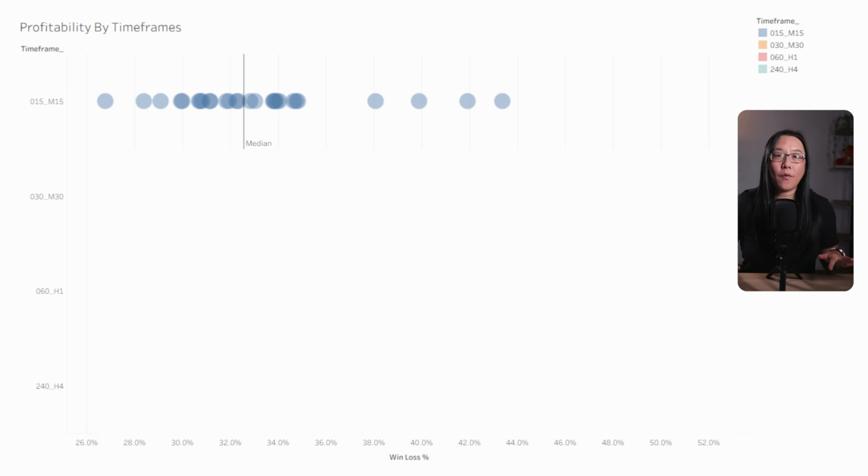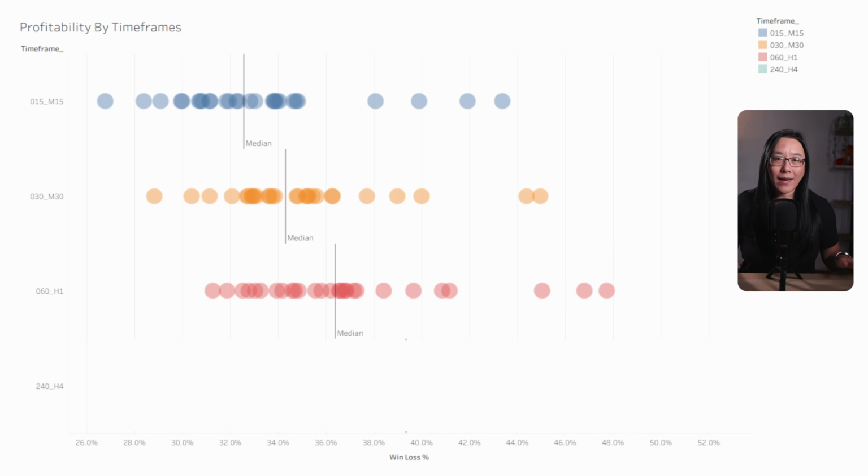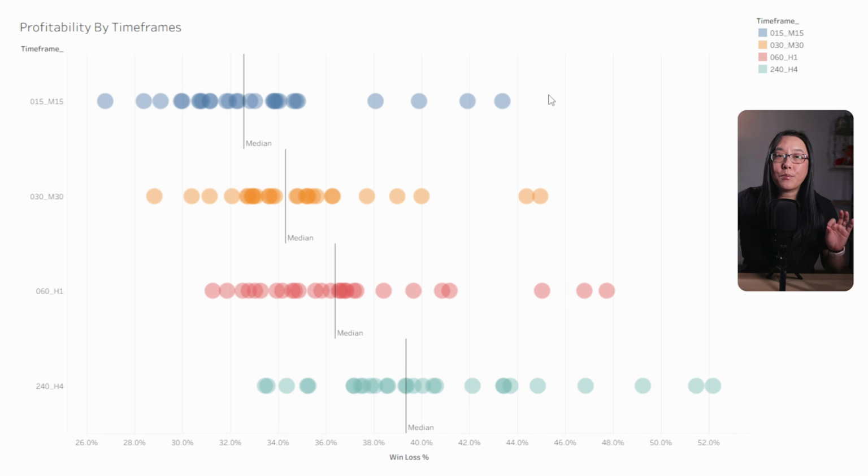Now let's layer on the 30-minute, the 1 hour, and then the 4 hour time frame. See what's happening? Every time we move up a time frame, that profitable range shifts higher. The same strategies, the same testing process, but a completely different result just by changing the time frame. Let's look at the exact numbers.